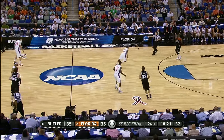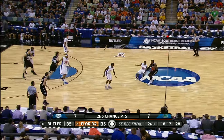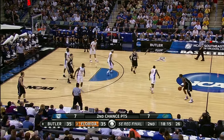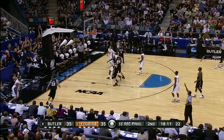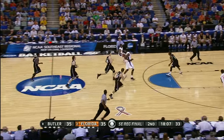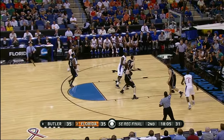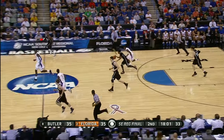And here's the full court pressure. You knew Florida was going to apply it. Butler had so much trouble with it against Wisconsin. That was pretty much token, though. They haven't really trapped. Stegall, too strong. Parsons, long outlet pass. Walker stops, takes a three. And Matt Howard with the rebound. Van Zandt.